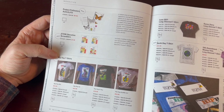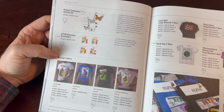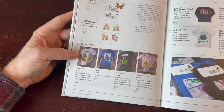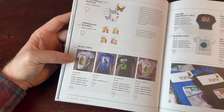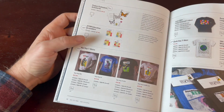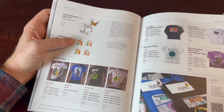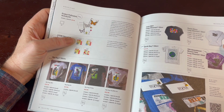STEM Education Scramblers includes 4 sliding puzzles. Each one represents a different STEM discipline, and a strip of 4 STEM Education Forever stamps. Hip Hop T-shirts, Hip Hop MC, Hip Hop DJ, Hip Hop B-Boy, and Hip Hop Graffiti Art. And here's the Love 2021 on a t-shirt. The Raven Story, the Earth Day t-shirt, 19th Amendment Women Vote long sleeve t-shirt.